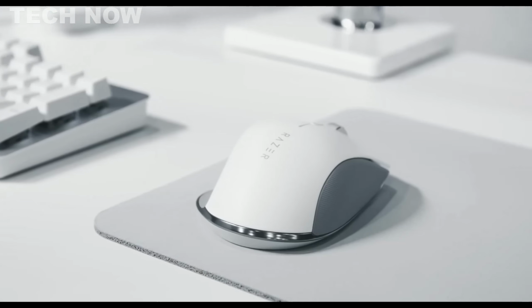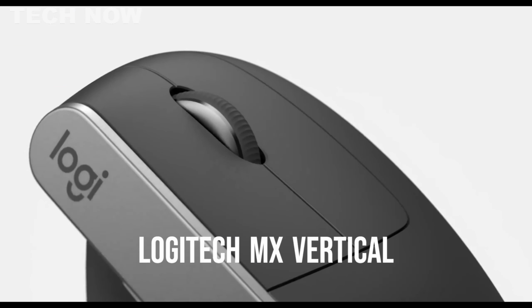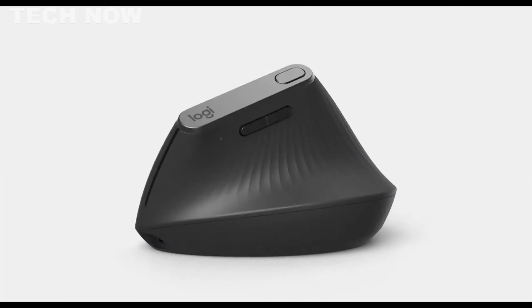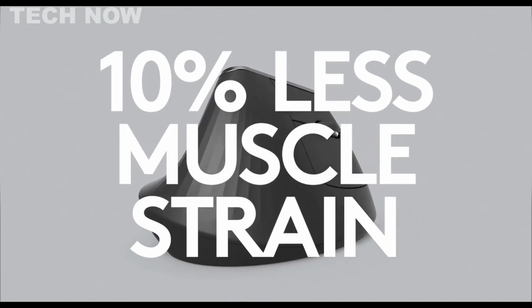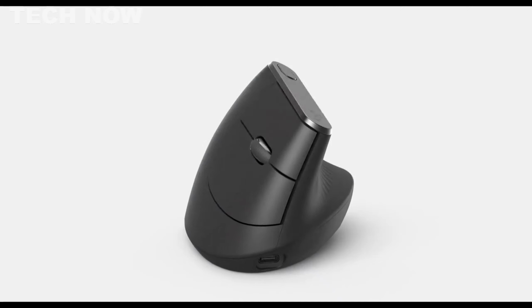The Logitech MX Vertical is a cutting-edge ergonomic mouse meticulously crafted to prioritize user comfort and support. Measuring 4.72 inches in height, 3.11 inches in width, and 3.09 inches in depth, and weighing 135 grams, this mouse showcases a commitment to ergonomic excellence.